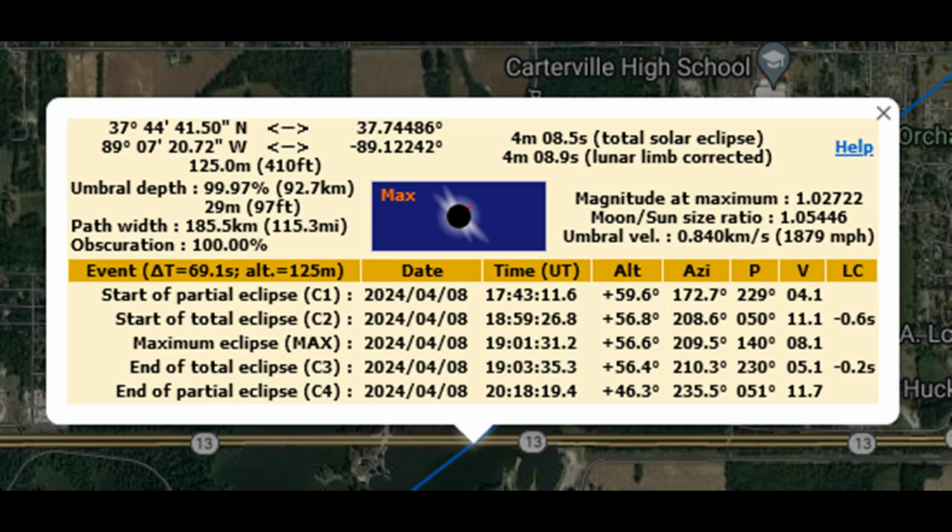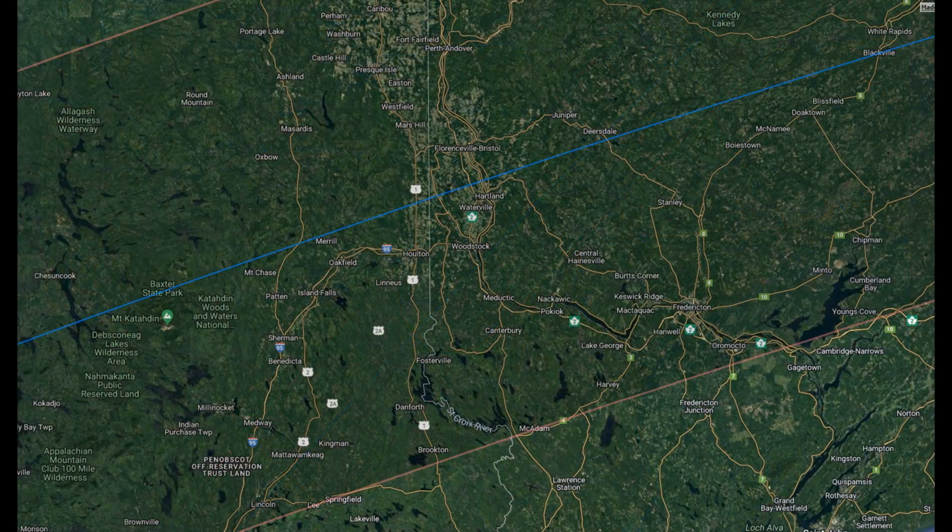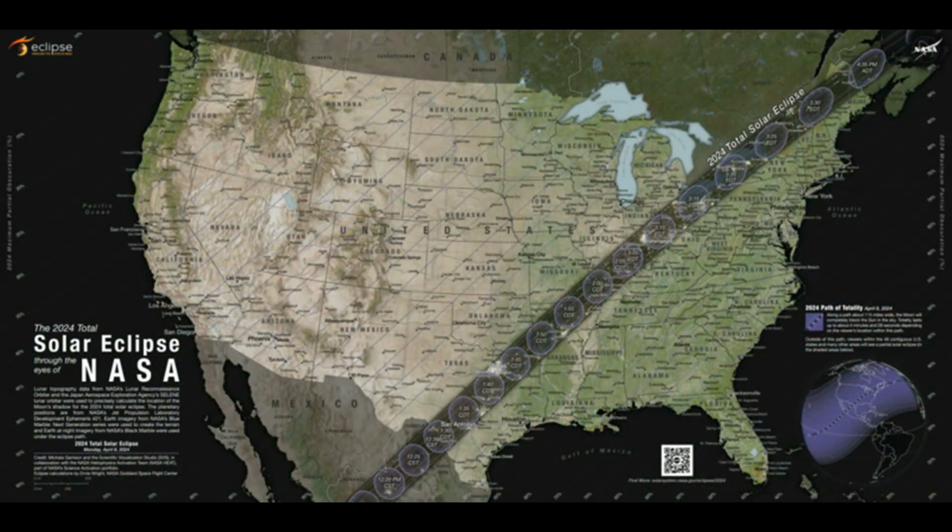The southernmost part of the path in Texas will experience 4 minutes and 28 seconds of totality, while at the border of Maine and New Brunswick, Canada, totality will last 3 minutes and 28 seconds. So the southern states typically have better weather in April, and they'll experience totality a bit longer than in the north.